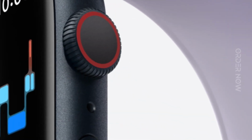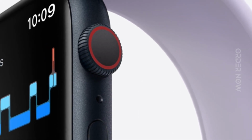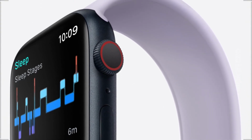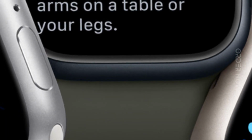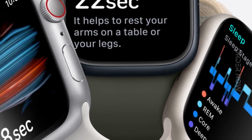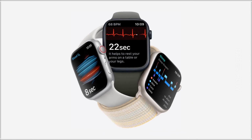The sleep app doesn't just keep track of your time asleep. It shows you how much time you spent in REM, core, or deep sleep, as well as when you might have woken up. Take an ECG at any time with the ECG app. Apple Watch Series 8 is capable of generating an ECG similar to a single lead electrocardiogram.